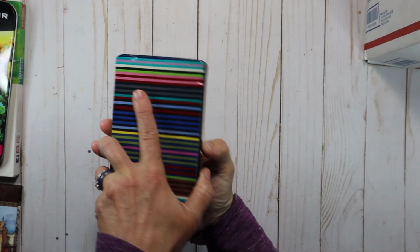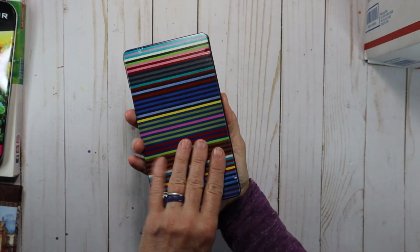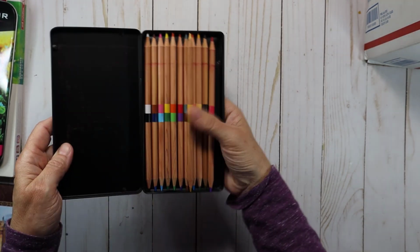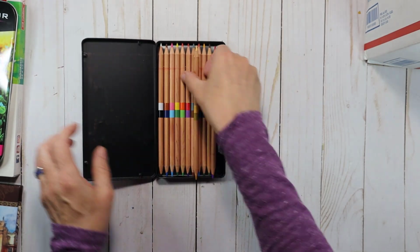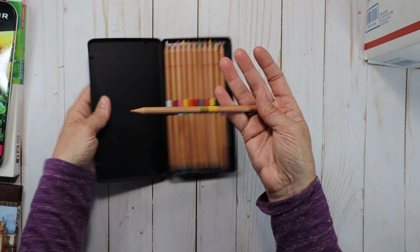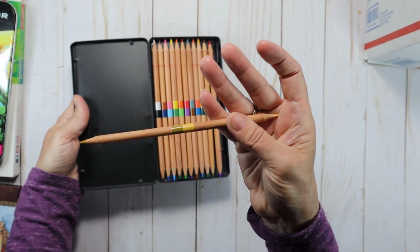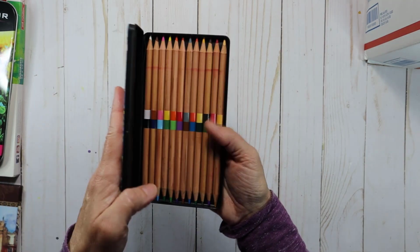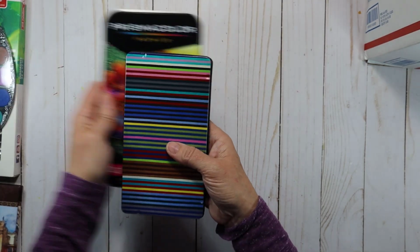This one I really like. I love the thinness of this tin. I think this would be a great one to have for on the go. And the reason for why is that they're double pointed. I don't know if you can see that. So there's two colors in one. So see, having the two colors in one, that makes it that much smaller.